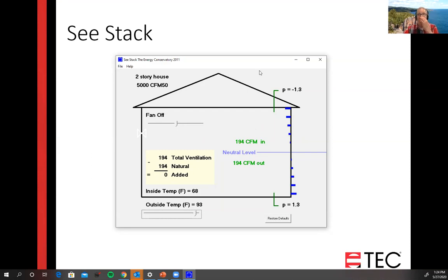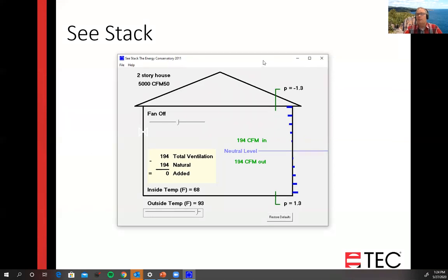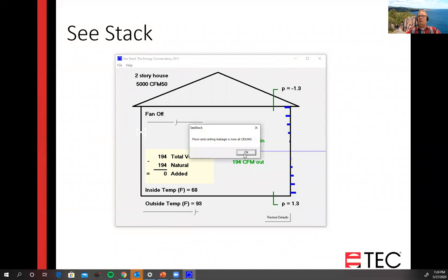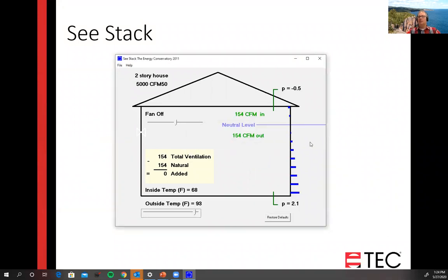Okay, so the next thing I want to talk about is leakage distribution. I mentioned that you might know if the leakage is more toward the upper or the lower part of the house, and if you do, you can press the V keystroke here, and that will change your leakage from being evenly distributed high and low to being biased more toward the ceiling. And you'll see that this neutral level has changed. We haven't talked about that yet, but the neutral level is where the pressure in the house changes from being negative to being positive. And that's the level in the house where there's zero pressure difference between indoors and out.